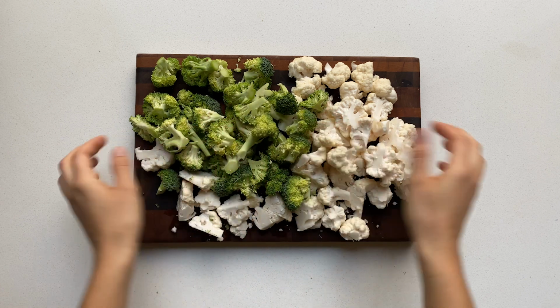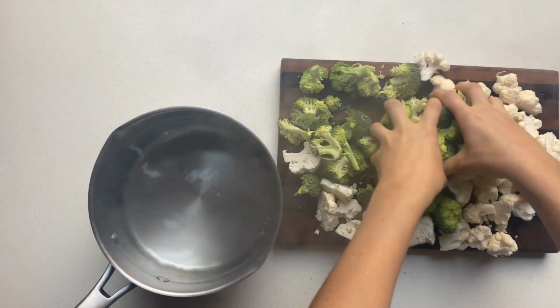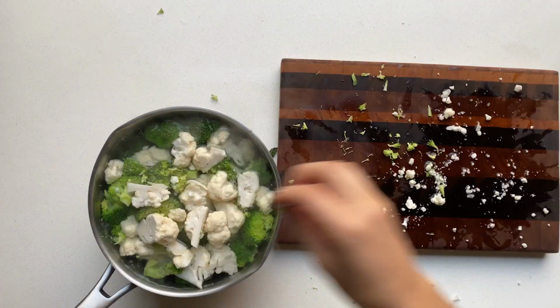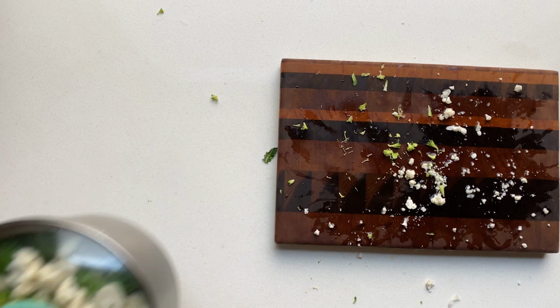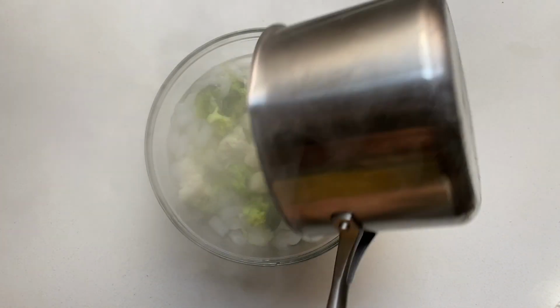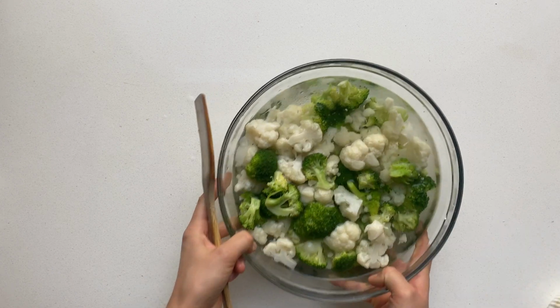To make this casserole, you'll start by blanching the cauliflower and broccoli. Bring a very large pot of water to a boil, and season generously with salt. Place the florets in the water and cook just until tender, but still crisp, about 4 to 5 minutes. While it's cooking, prepare an ice bath. Then you're going to drain the veggies and add them to the ice bath to stop the cooking. Then drain and pat them dry on a kitchen towel and set them aside.